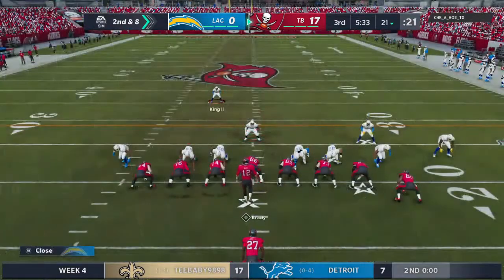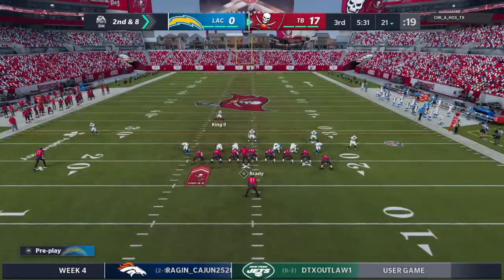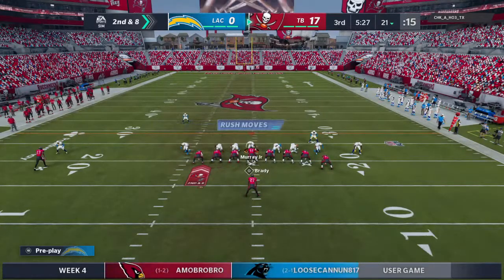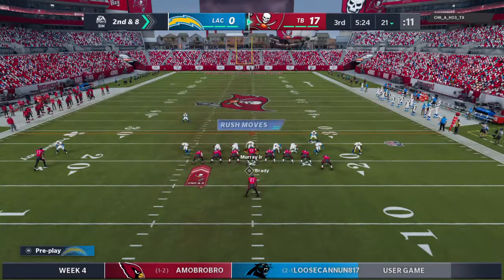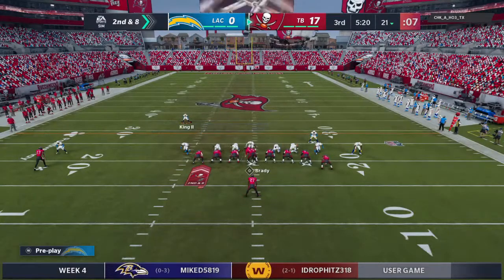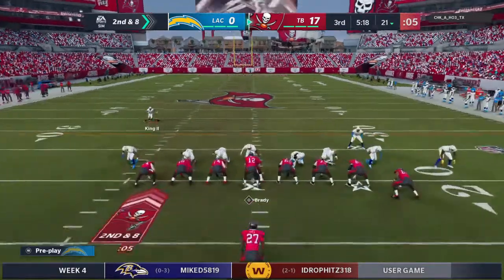The last run got a couple. Here's 2nd and 8. Mark's 56. Mark's 56. Let's get in there now. 56, Mike, 56. Right there.